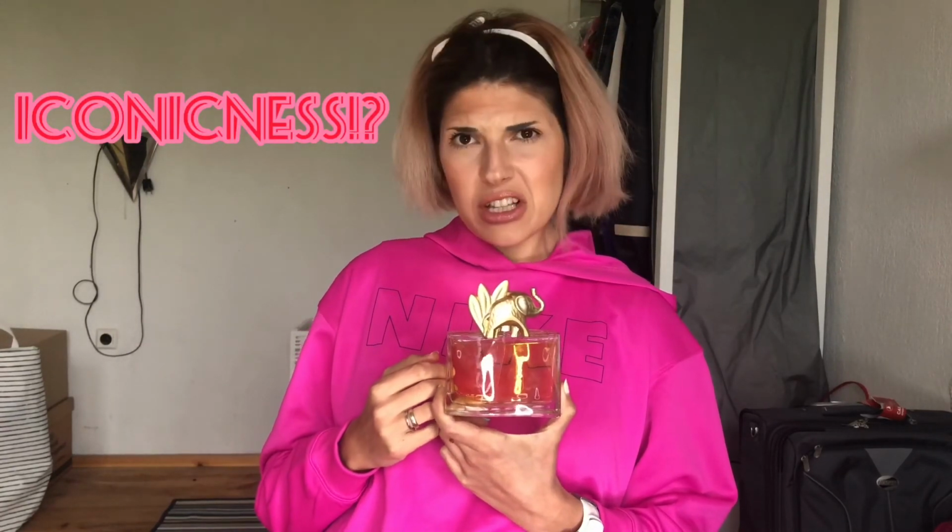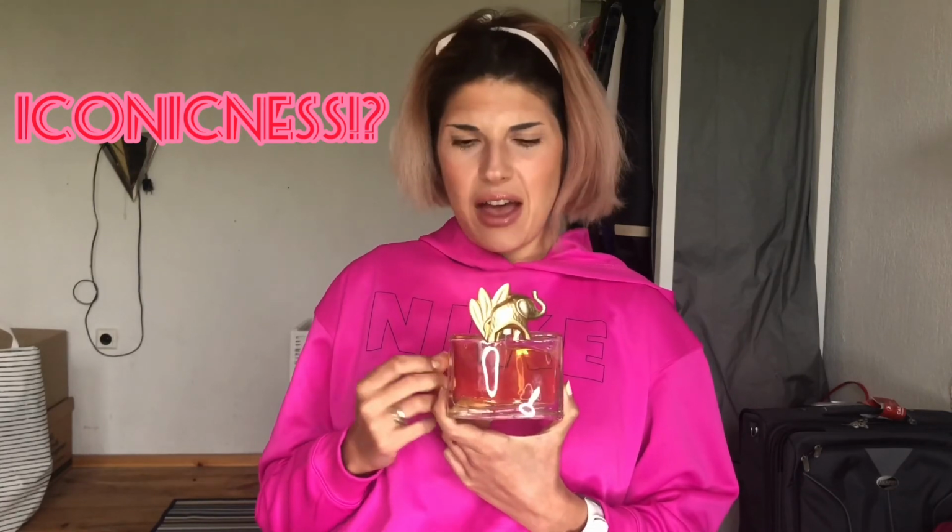One more thing that I would definitely attribute its iconicness to, is that even a word? Iconicness. Yeah, is the fact that Kenzo Jungle was the name of the first Kenzo boutique in Paris. And I definitely think that this is probably the top fragrance that Kenzo ever released. I'm not sure what you guys think.